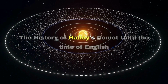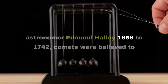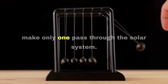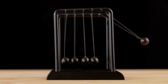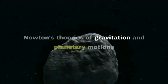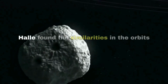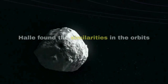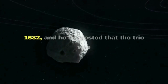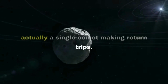The history of Halley's Comet. Until the time of English astronomer Edmond Halley, 1656 to 1742, comets were believed to make only one pass through the solar system. But in 1705, Halley used Isaac Newton's theories of gravitation and planetary motions to compute the orbits of several comets. Halley found the similarities in the orbits of bright comets reported in 1531, 1607, and 1682, and he suggested that the trio was actually a single comet making return trips.